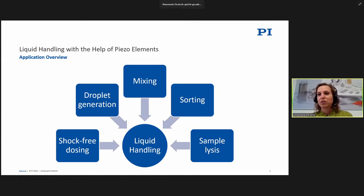Using piezo technology is a very known and important application for droplet generation. We already have seen from the presentations of previous speakers that this can be done by special surface functionalization in microfluidic chips, but of course by moving parts within microfluidic devices or dispensing systems, droplets can be generated in a very, very precise way.